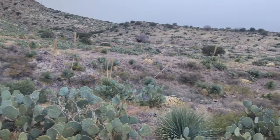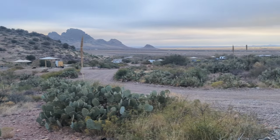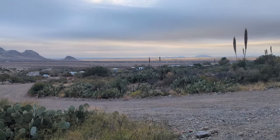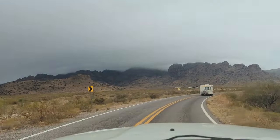Up early, today's travel day. We'll be in Arizona today. Look at that view.